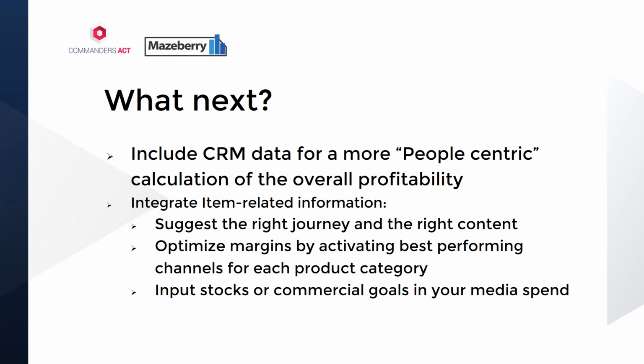So that's something that you can imagine, build on and keep as an ultimate goal. But really, what should be kept in mind for today's presentation is that you should proceed step by step and not get lost sometimes with a massive project. So really start with small steps, get your data properly tracked with a tool like Commanders Act, and then get it analyzed by a solution like Mazeberry that will really help you get the insights that will be the most meaningful for your business and get the ROI that you want.